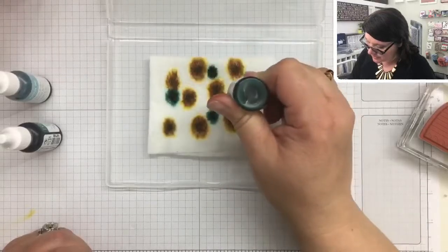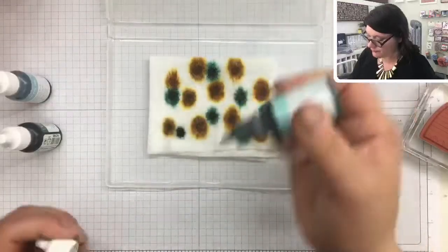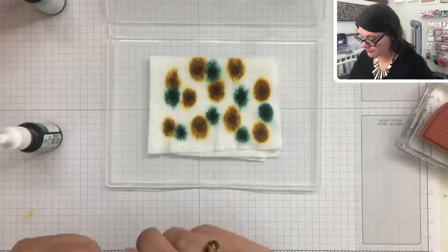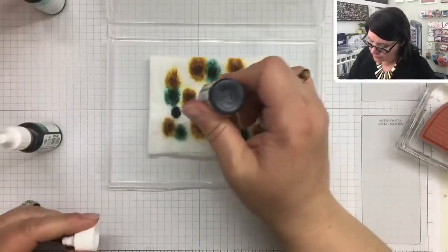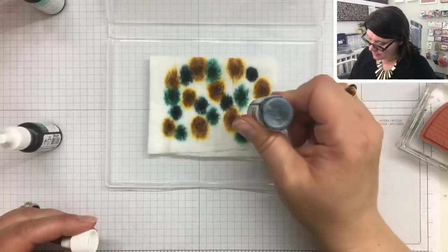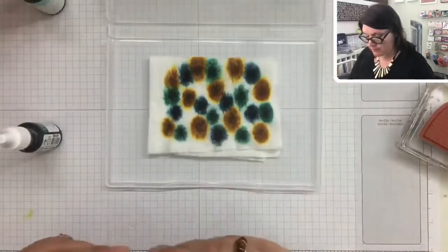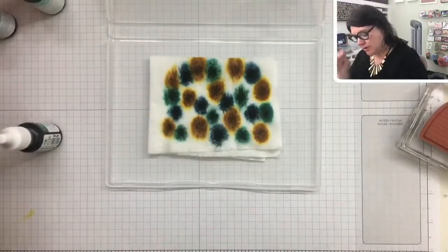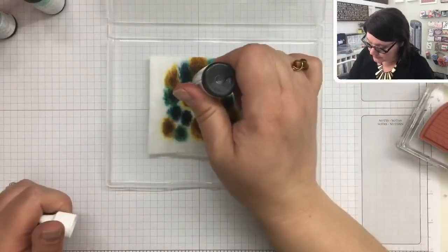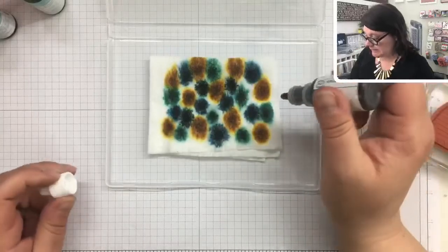So you're just kind of dropping it all over. Then I have balmy blue. You want to do more of the lighter colors as opposed to the dark. The darks really stand out like crazy. So just be aware of that. So with the shaded spruce, I'm only going to go in with just a few, not many, just kind of filling in those gaps.